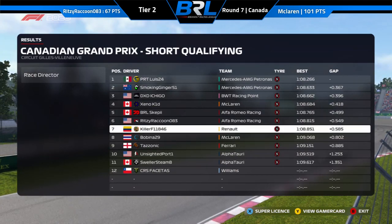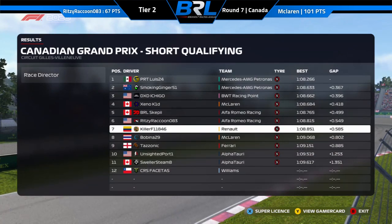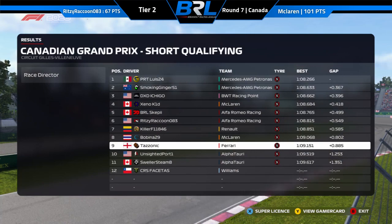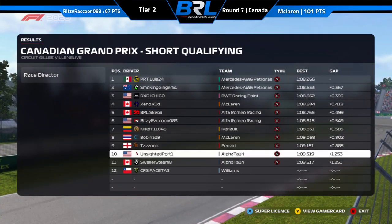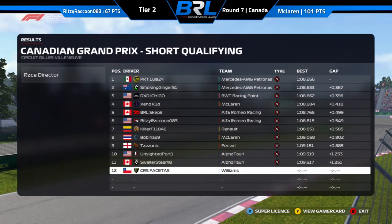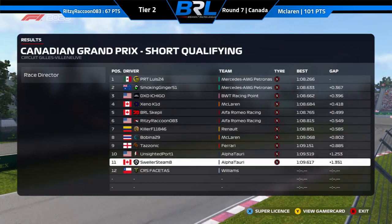Killer in the Renault for 7th place. Bobina in the other McLaren in P8, Tazonic P9 for Ferrari, P10 and P11 for AlphaTauri. Unsighted Port and Sweller are going to be 10 and 11. And Mercedes is going to be the back of grid with no time at all.